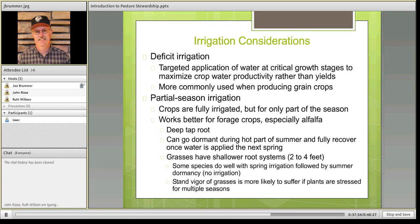This is where we typically fully irrigate the crop through part of the season, and then we shut the water off and let the plants go dormant or semi-dormant for the rest of the season. It works really well for alfalfa because it has that deep tap root. You can tap into water deeper in the soil profile. Again, alfalfa is adapted to those really dry, droughty conditions. It can really go dormant in the summertime period when it doesn't have water, and it will recover very well the next spring when the water is applied.